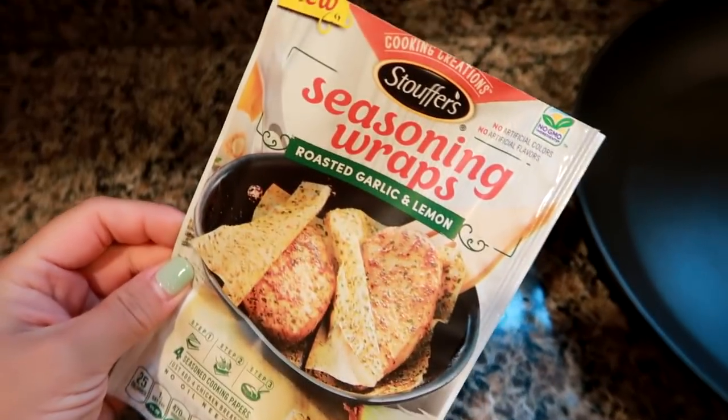Hey guys, so tonight I am doing the Stouffer's roasted garlic and lemon seasoning wraps.